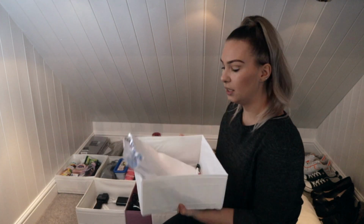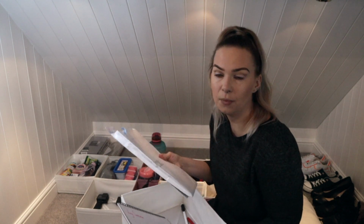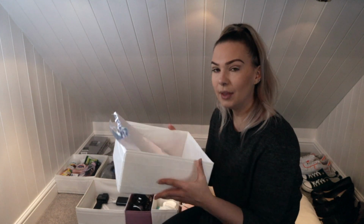In this drawer organiser, I've got my medical and my original documents. This is obviously what I need to take with me. Then I'm taking a calendar. I will take a lot more paperwork with me, so this is going to be my paperwork organiser.